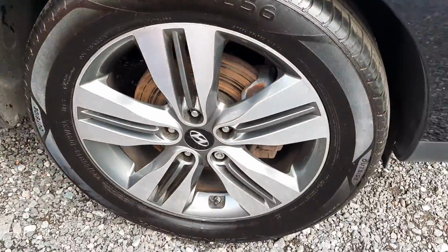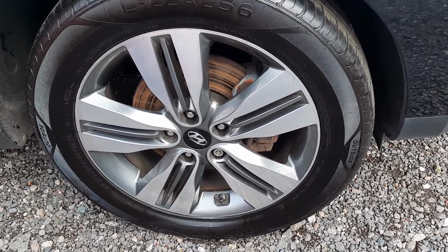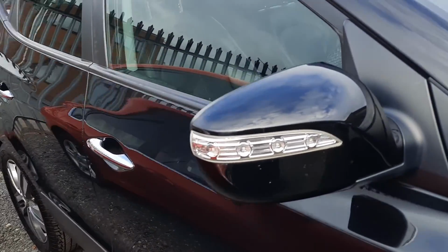And bam, let's have our last alloy, and we've ended on a high. Check out the gorgeousness of that alloy right there. Absolutely stunning. I might just buy the car just to take the alloys off, hang them up at home. I love it. You've even got your safety indicators right there on your wing mirrors.